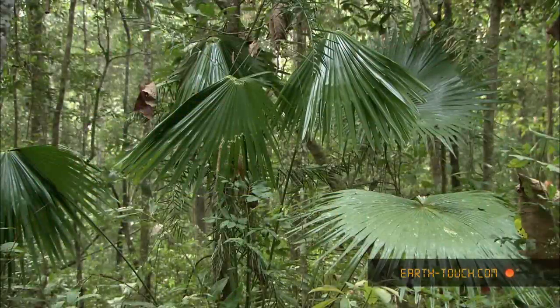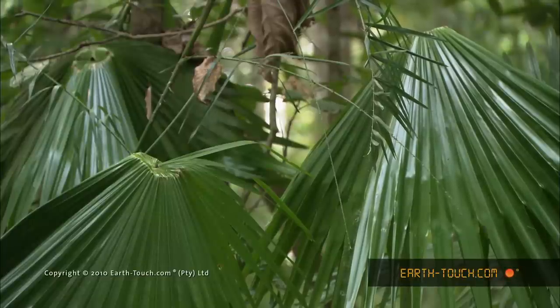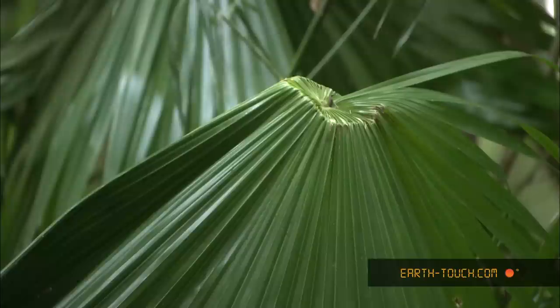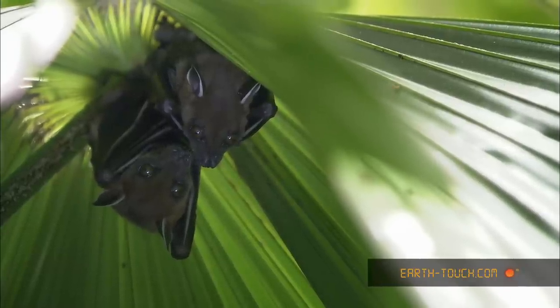I found a palm tree here, and you can see that some of the leaves have been folded downwards to make a cone shape. Now, this is actually the work of an animal. It has nibbled a circle around the leaf and folded downwards. And here is the animal responsible for producing these tents.